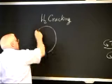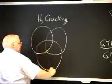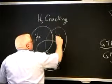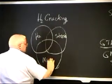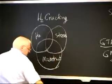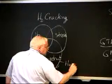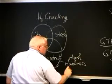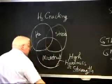Hydrogen cracking, a lot of times you just draw a Venn diagram. You have to have 3 things to get hydrogen cracking. You have to have hydrogen, you have to have stress, and you have to have a microstructure of the steel that is susceptible. And that usually means the higher the hardness or strength, the worse the hydrogen cracking is going to be.